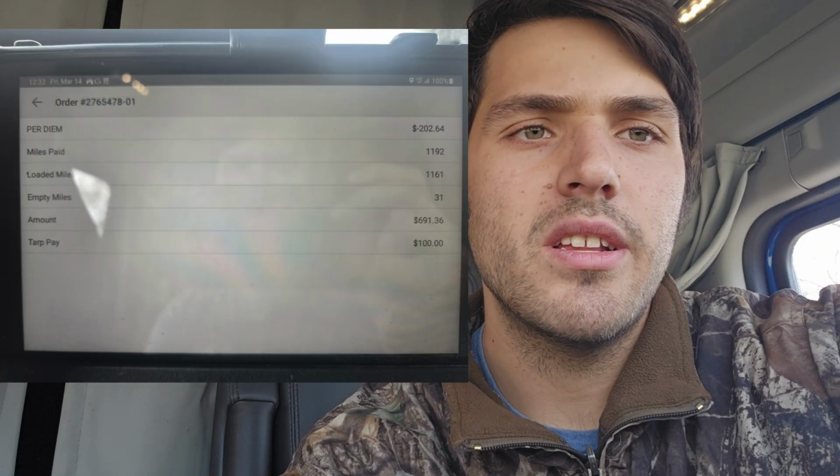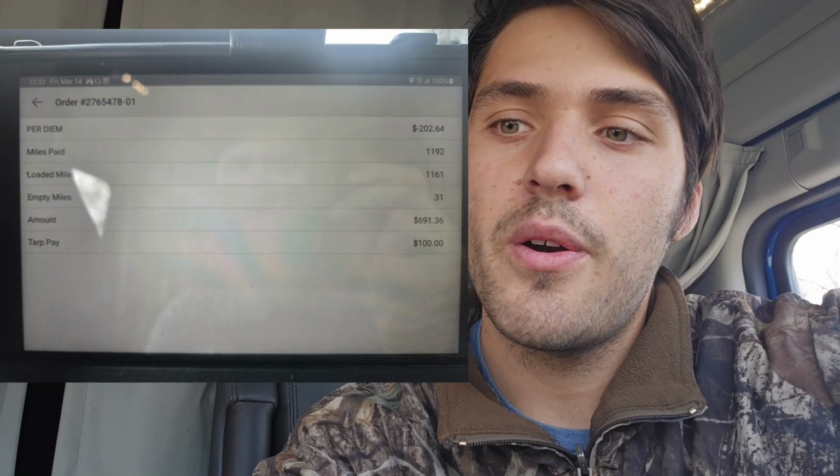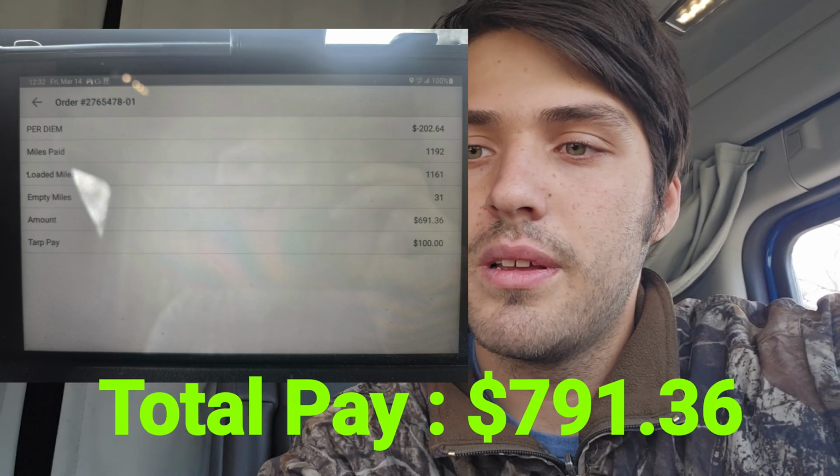Going on to the next week, payroll ending for February 28th. We had three loads that week. First load was 1,192 total miles. That's 1,161 loaded, 31 empty. That one there paid $691 and also an additional $100 for tarping.